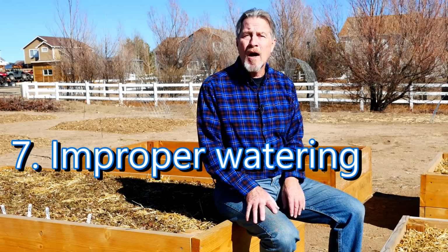The 7th mistake may be the most common, and that's improper watering. I'm still guilty of this, and I've been doing it for a long time. Typically, it's over-watering. New gardeners in particular really want to give their plants what's best, so they water them constantly. Too much. And then the leaves start to yellow and the plant starts to suffer, and they think they're not watering the plant enough, so they water it some more and they kill it with kindness.